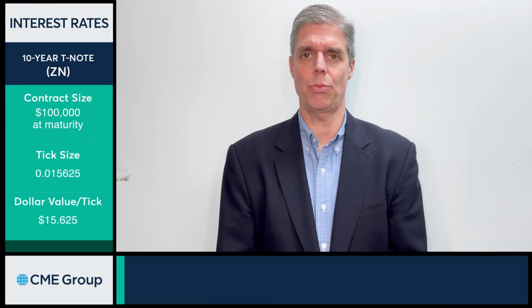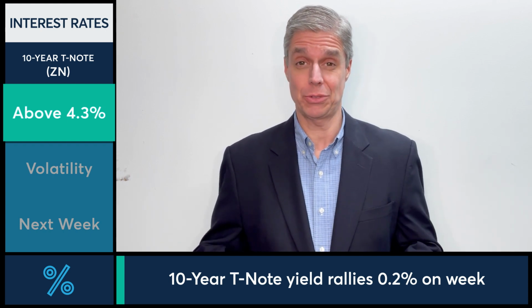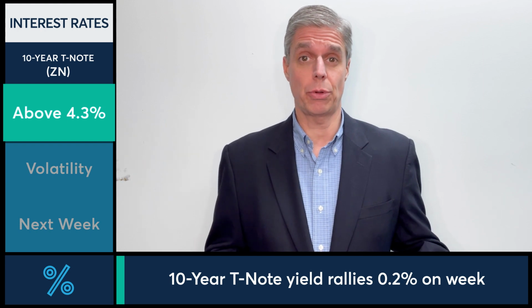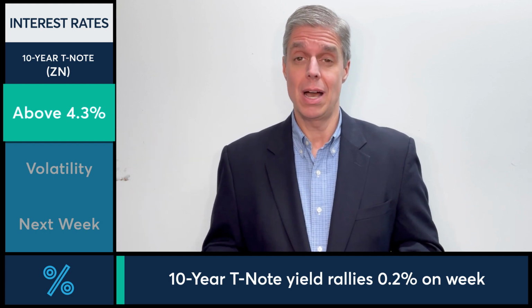10-year note yields end the week moving higher, back above the 430 mark and rallying 20 basis points on the week. It's been a busy month for yields. Actually, it's only been a busy 3 weeks, as at the end of February, we were trading at 434, only to see yields go all the way down to 403 and then back up north of 430 in that time. So a lot going on.